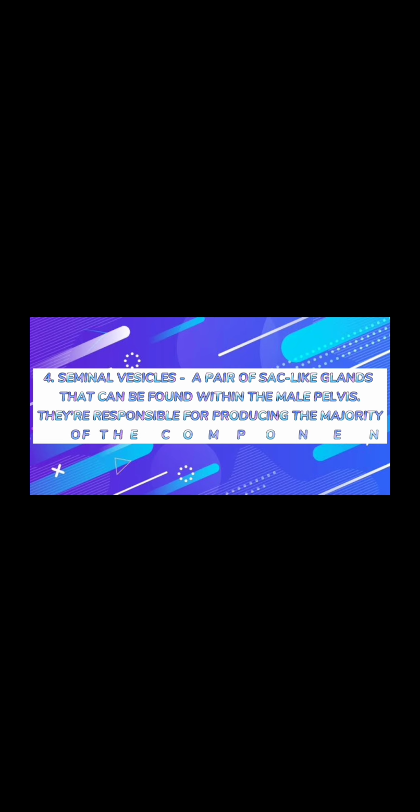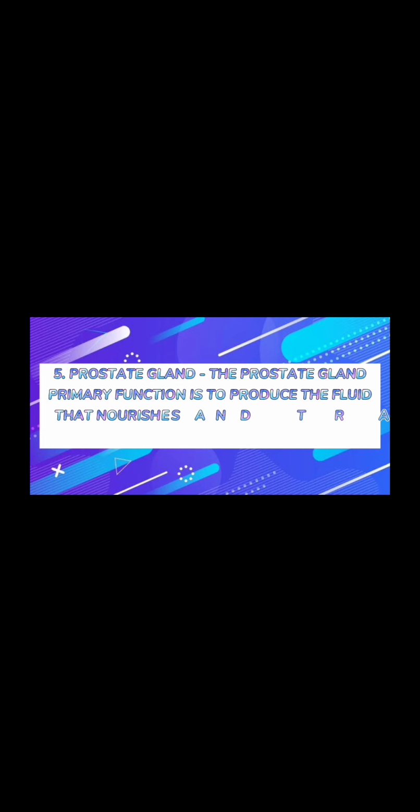4. Seminal vesicles, a pair of sac-like glands that can be found within the male pelvis. They are responsible for producing the majority of the components that make up semen. 5. Prostate gland. The prostate gland's primary function is to produce the fluid that nourishes and transports sperm, or seminal fluid. 6. Bulbourethral glands or Cowper's glands, a pair of pea-shaped exocrine glands located on the sides of the urethra below the prostate gland. They contribute to the final volume of semen by producing a lubricating mucus secretion.